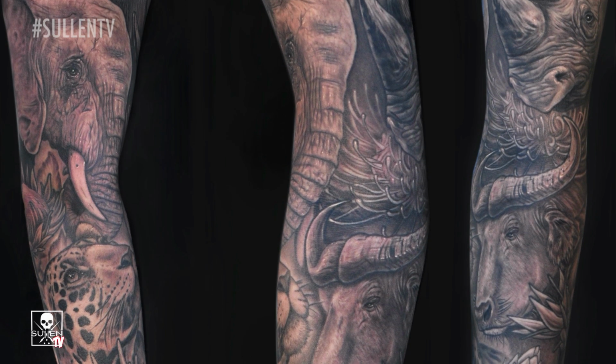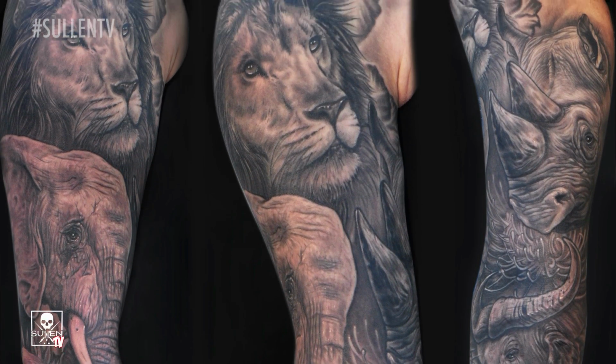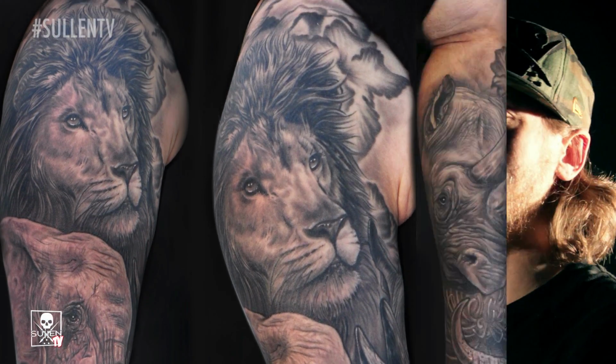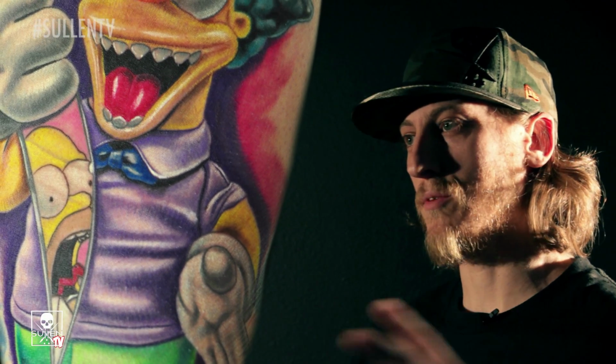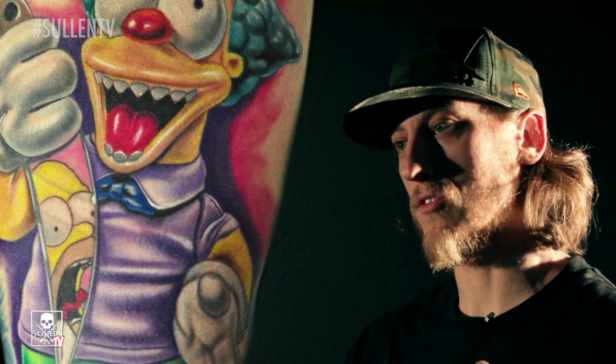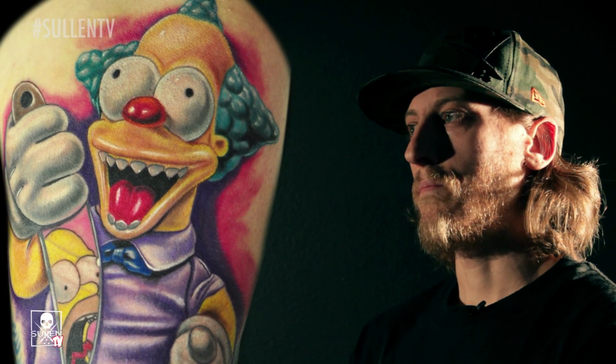Especially nowadays, there's 4 million guys doing realism, so you've got to do something a little bit different. For example, it was a crusty doll. It was a 2-dimensional piece, but I was able to make it more 3-dimensional just because of the knowledge that I've gained throughout the years, which is pretty cool to be able to do.